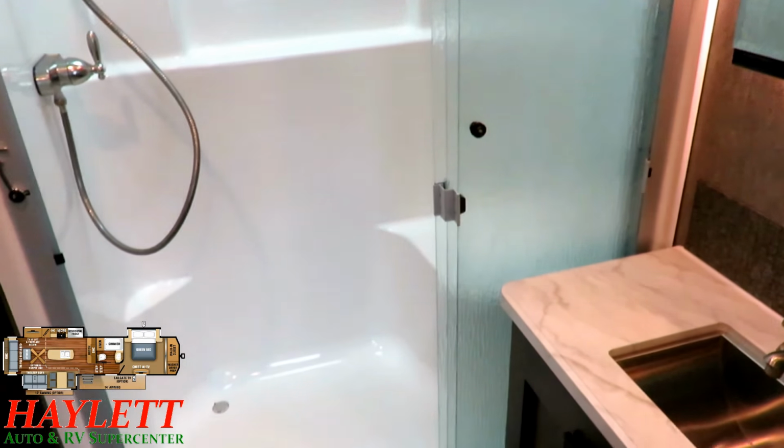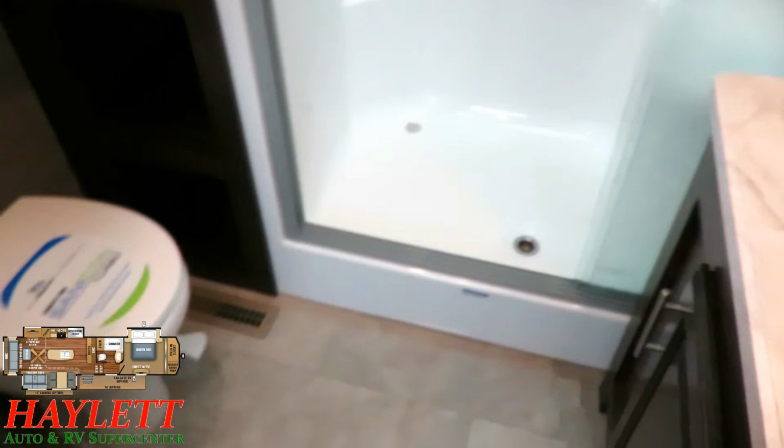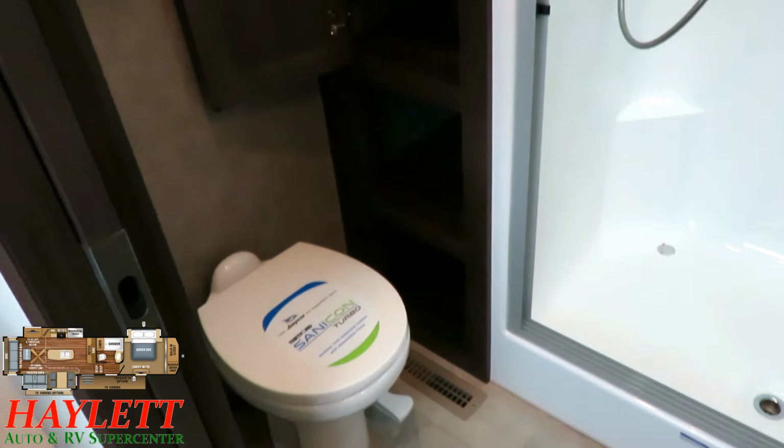Seamless, self-reinforced fiberglass shower. If you've seen my videos in the past, you know I have literally jumped up and down in them without issue. It does not harm it whatsoever.